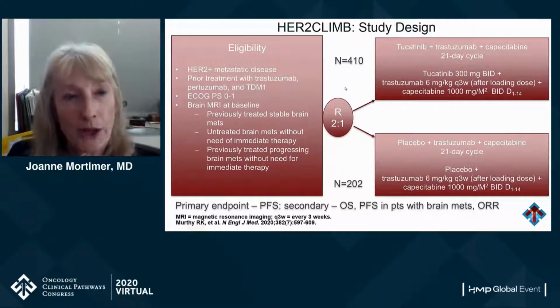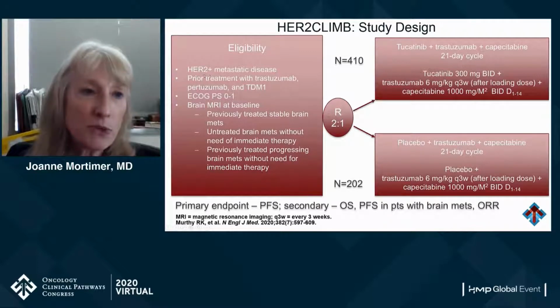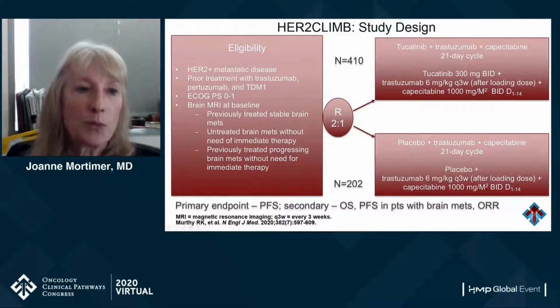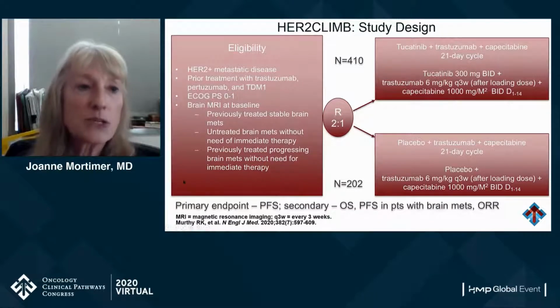Tucatinib is another new agent. So this is a tyrosine kinase inhibitor of HER2, and the HER2 CLIMB study included patients with HER2-positive metastatic disease who had been previously treated with trastuzumab, pertuzumab, and TDM1. They had a good performance status. Again, patients with brain metastases were included.